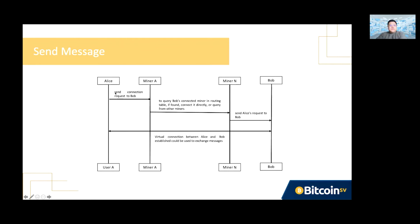When Alice wants to send a message to Bob, they will ask the miner to query the routing table to find out whether they can connect to Bob directly or through which party they can be connected. So in this situation, there's no direct connection between miner A and Bob. So miner A will forward the message to miner N.